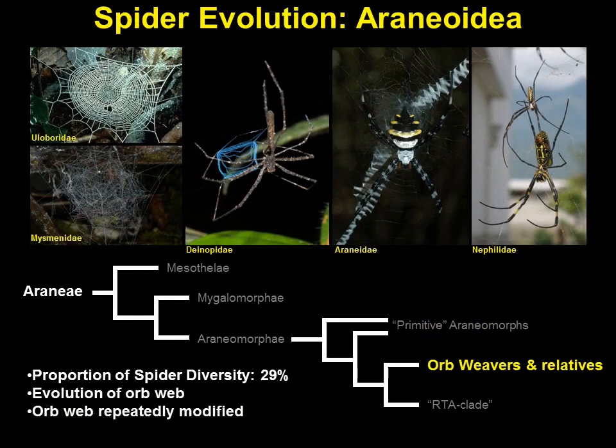The first of two major radiations of spiders are the araneoids, the orb weavers and their relatives. The orb web itself has been modified beyond recognition several times over evolutionary history, and most species in this group construct a flat sheet or a messy tangle. But even though web architecture varies, the pattern of behaviors used to construct the web are often very similar to those used by orb weavers, and also different from web builders in other spider lineages.